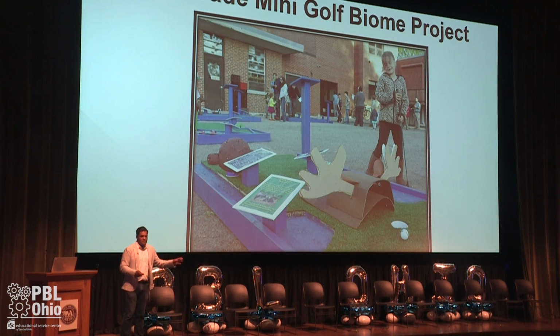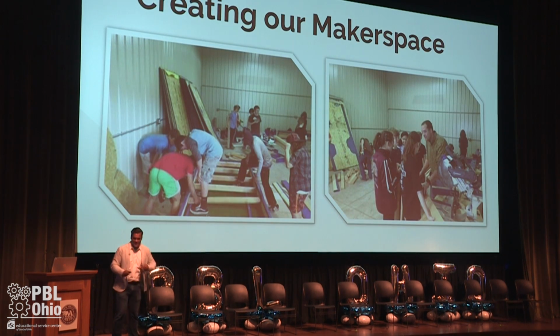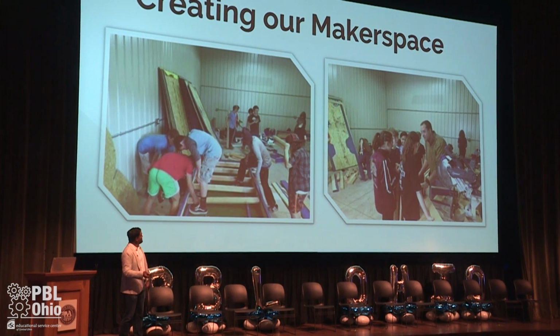This is a mini golf biome project. I'm not going to talk a lot about this project, but this was basically they created a mini golf course and included biomes, and there's some math concepts in this as well. But I want you to notice the wood, because you're going to see it again in the next slide. So what we did is we took the wood from the biome project, tore it apart, and again, that was Mr. Hattert at the middle school. And the kids actually built workbenches from the wood from the biome project. So here they are actually working in that same former football weight room on this project.